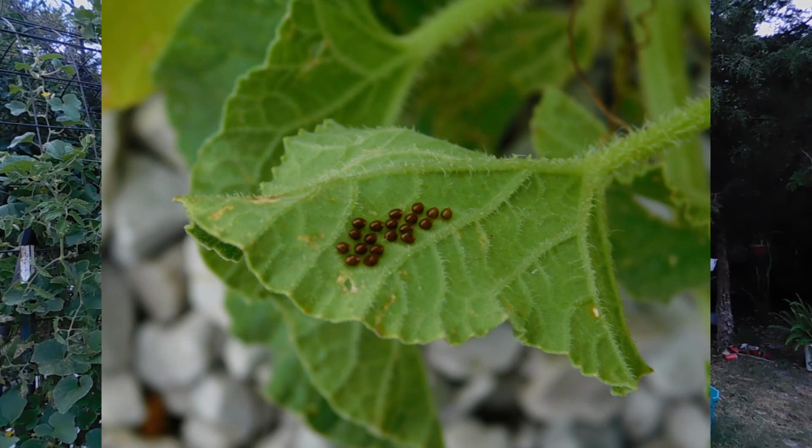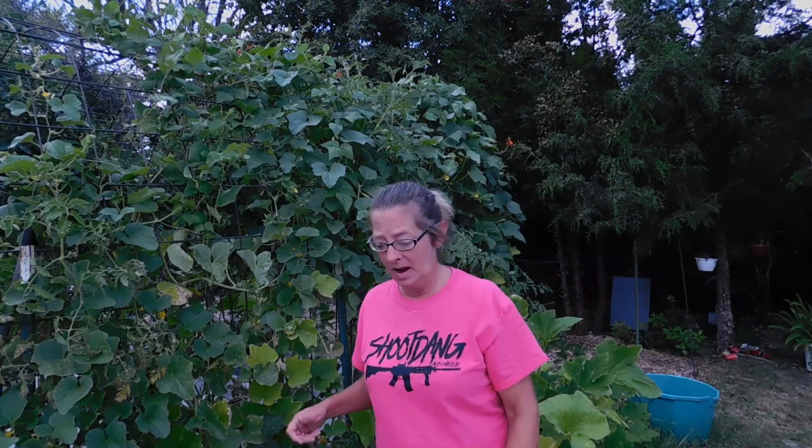and I'm literally just cutting the whole leaf off. If I find the little nits or the little eggs on there, I'm cutting those leaves off and burning them, just getting rid of them. But also I'm going through and I'm killing every single one of those little bugs that I see.